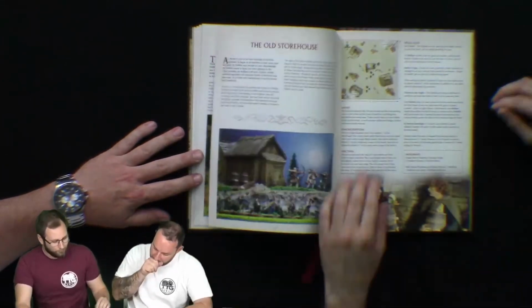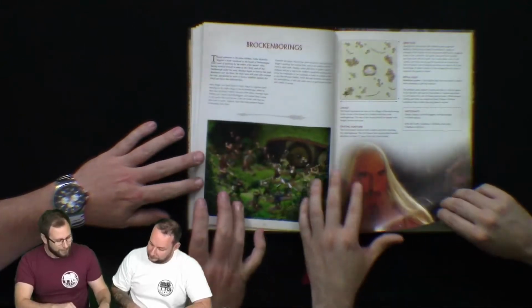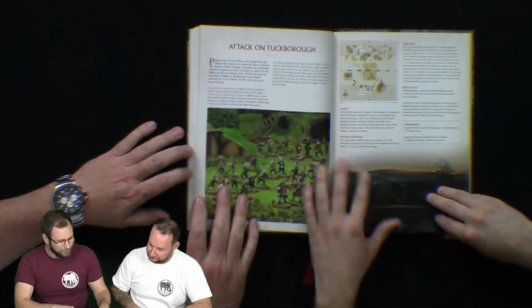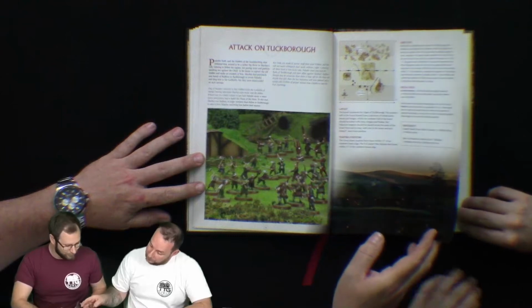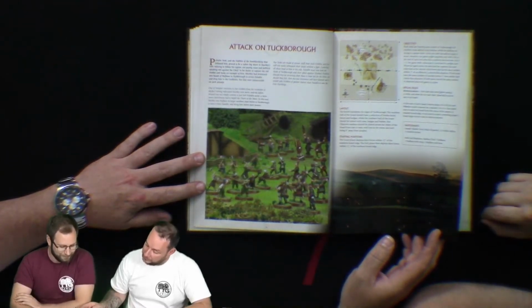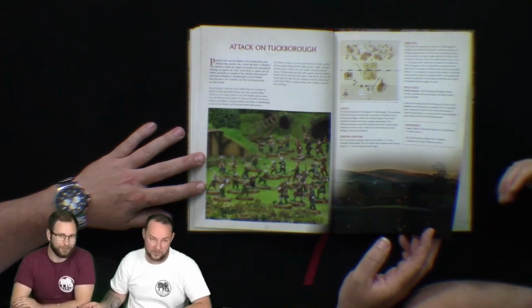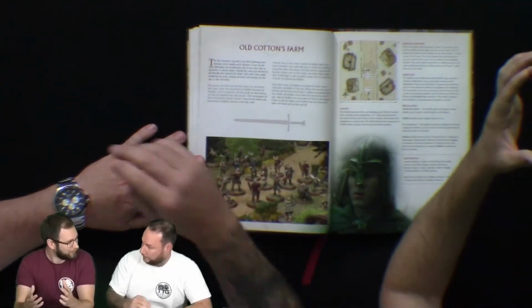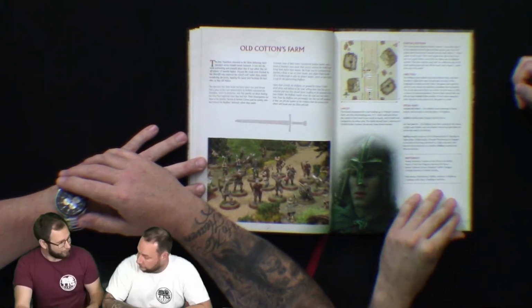The Arrest of Folk of Boffin, the Old Storehouse, the Bounders Strike Back, Brock and Borings, the Lockholes, Attack on Tuckborough. That looks like a biggish one. That does, I say biggish, and it's got 17, 18 hobbits in it. And we're calling that a big one in the group that we've seen. So that gives you an idea. If you compare that to Gondor at War, where you're playing relatively big numbers on each side, this is very refreshing.